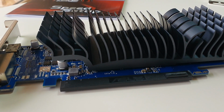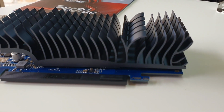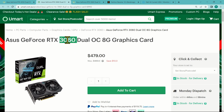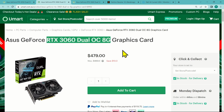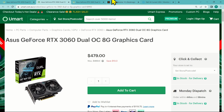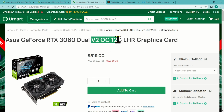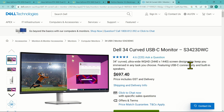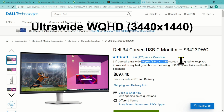I'm going to miss my good and reliable video card with such a beautiful heatsink. To me, it's a work of art. This time, I thought of going for the Asus RTX 3050 8GB. And after comparing some benchmarks, I changed my mind to go for the 3060 instead, given it's just $60 more. And then, I read that this Nvidia RTX 3060 8GB chip performs poorly. So, I'm going to go for the version 2 of the 3060 12GB instead. My use case is to run DaVinci Resolve. And also, I might upgrade my QHD monitor to an ultra-wide QHD monitor in future.